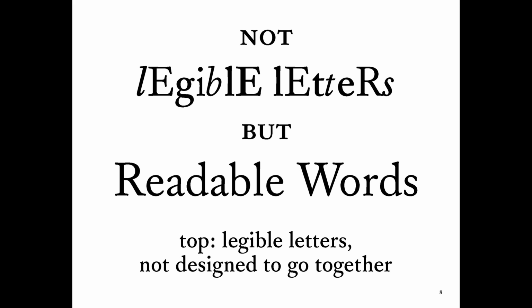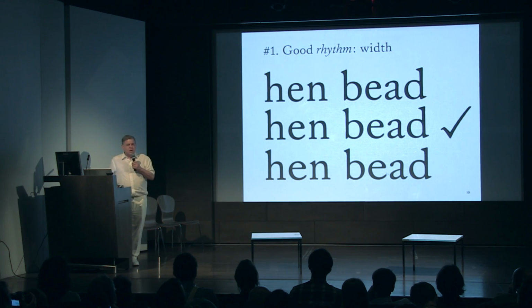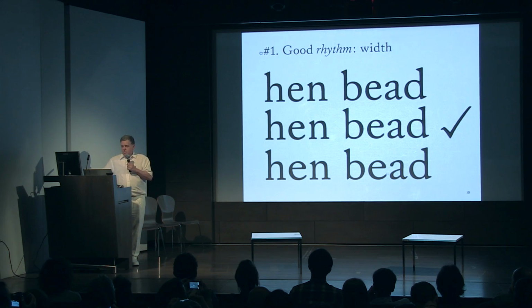Two things that are key in good readability are having good rhythm and color. And here are examples of bad rhythm and bad color. What happens when you mess up rhythm and color is that you get noise and your eye doesn't decode the letters simply.